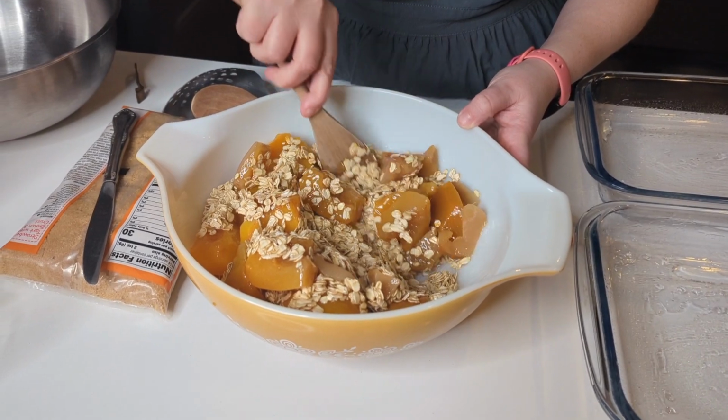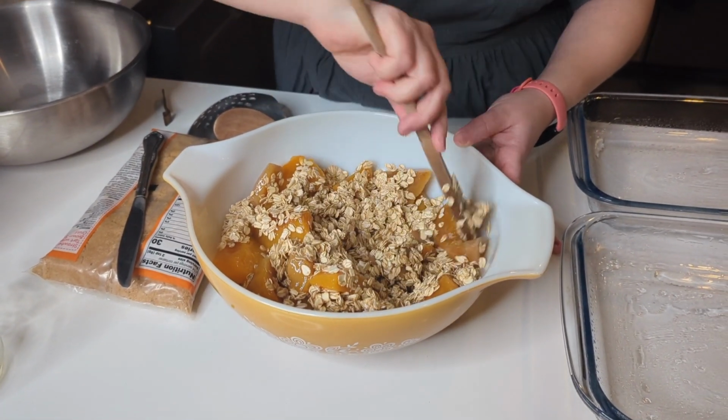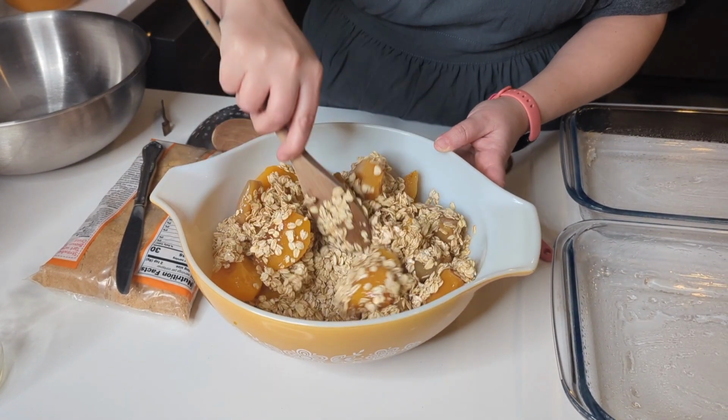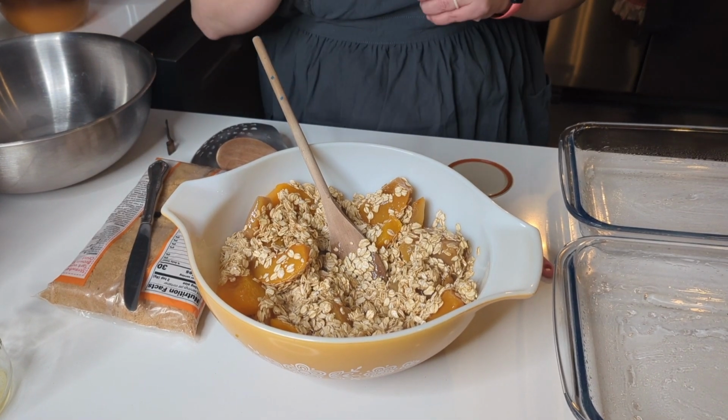And Aaron, he loves the peach oatmeal like this. It's so good. And what I want to do is be careful. I don't want to get this too wet because it'll take longer to dry.